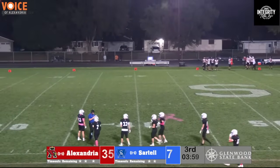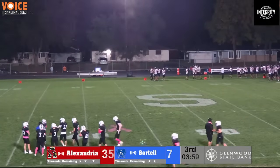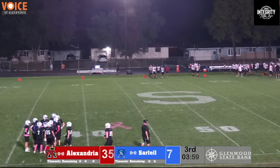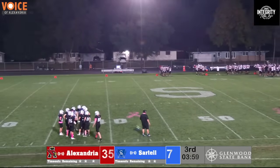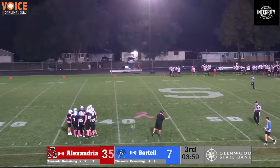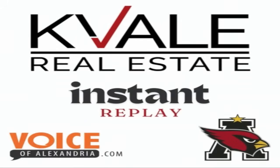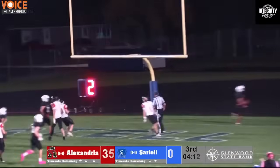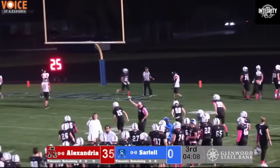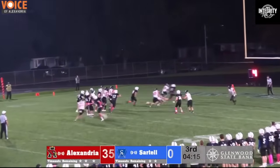So each team now has points in the third period. Alexandria still up by 4 scores. It's the Cardinals leading on the Glenwood State Bank scoreboard by a count of 35-7. That ends up being a 65-yard scoring drive for Sartell, and 11 plays as well. So the Sabres have had a couple of series that have gone 10 plays or more tonight. Alex Bird scoring on a 13-yard run to cap off the drive.